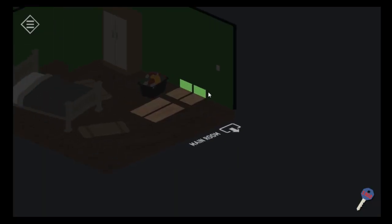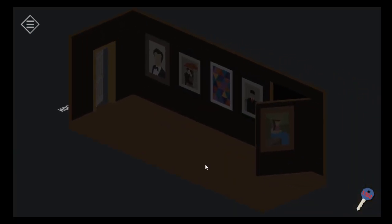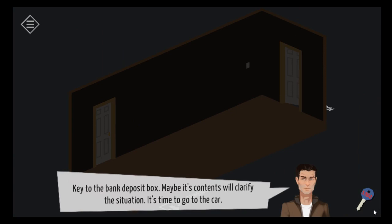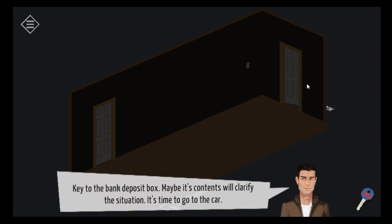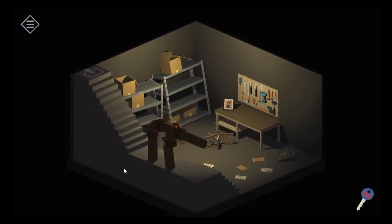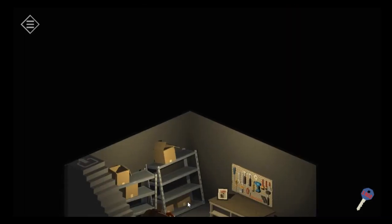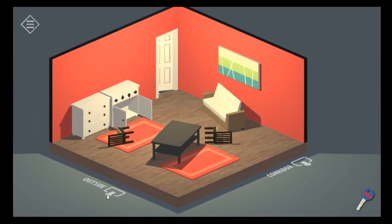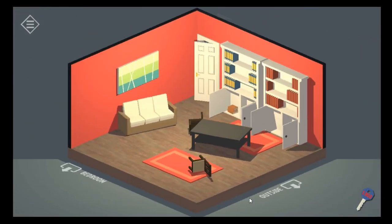No, no one told you to do that, you know. Key to the bank deposit box. Maybe it contains... Oh, so I guess we do just leave. Okay, well. Oh, why am I doing this to myself? I just want to leave, you know?